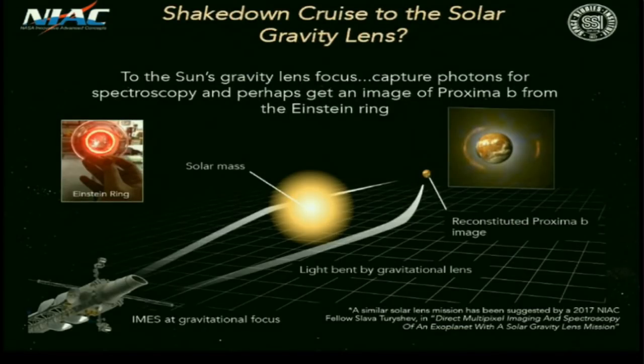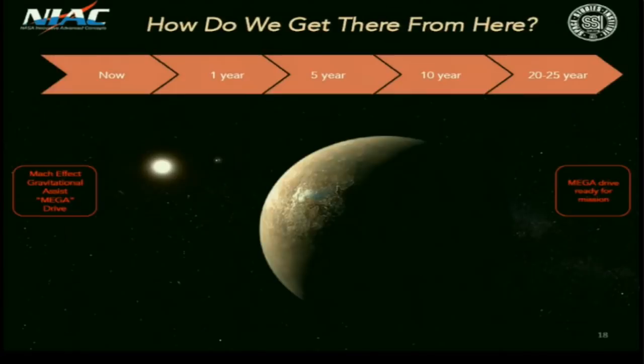A possible shakedown mission would be to cruise along to the solar gravity lens. And since Slava's going to talk about that next, I thought I'd just throw that up there as a possible beginning mission. And that's only out to about 100 AU. Because we'd really like to have a really close look at Proxima b to know what the atmosphere is like. Because, hey, it may be so dense that we can't see through it. We may have to take a radar with us. So we'd like to have a closer look before we go.